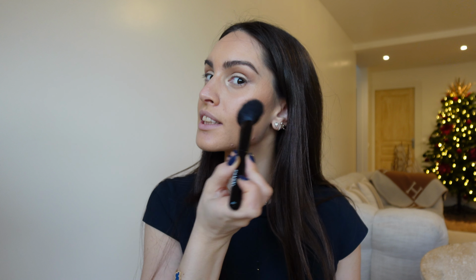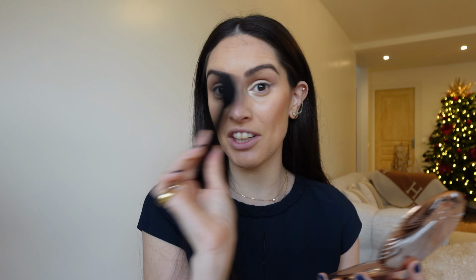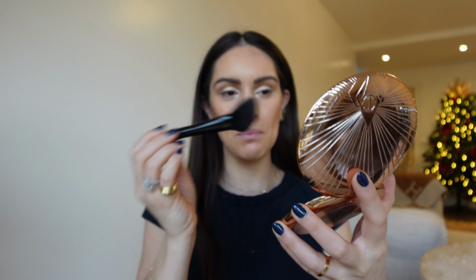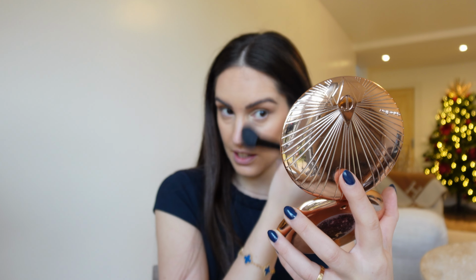I never really contour my nose, but I have started lately to apply just a slight drop of bronzer like that and like that with this very same brush. With a very light hand, I'll go into this Charlotte Tilbury bronzing palette, which I'm in the shade number 2, by the way. And then I go like that on the sides of the nose. And I do that because I think it makes the highlight of my nose later look a little bit cuter, or at least that's what I tell myself.